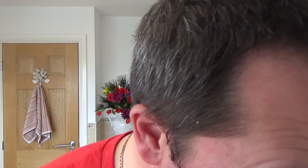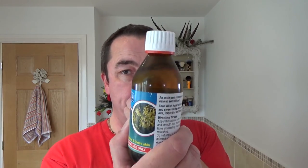What I'm going to use now is some bog standard witch hazel. This is a supermarket one, or from Boots the Chemist, I think it was. I used this for a while. Yeah, basic scent, which I love, as you know. We can hear that now, see that? Woohoo! Zero slickness. Right. Witch hazel.